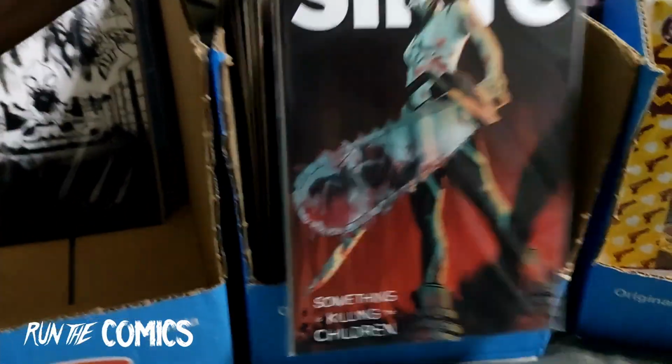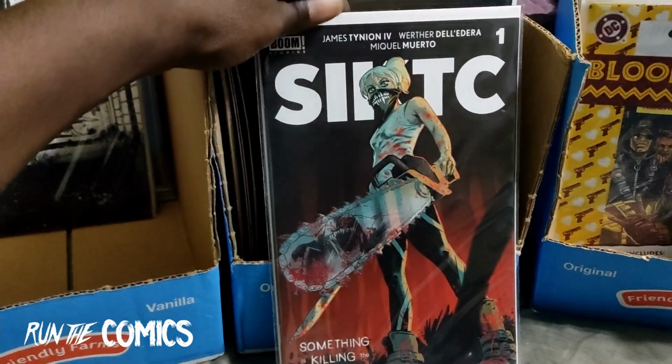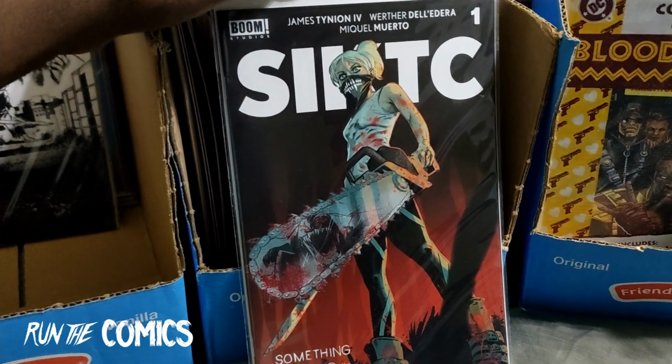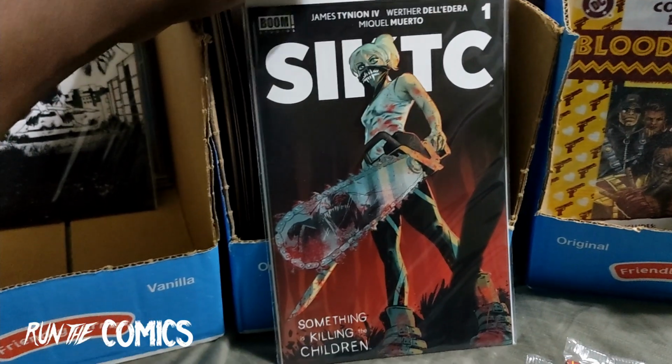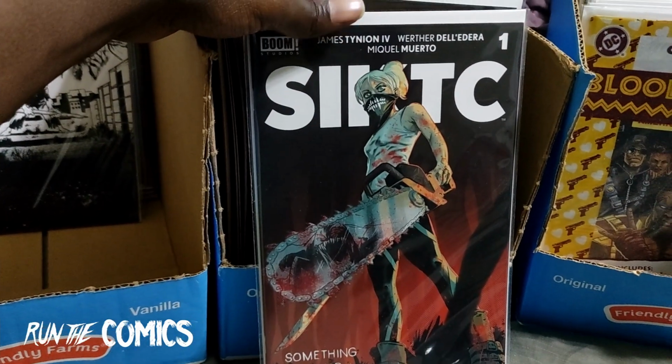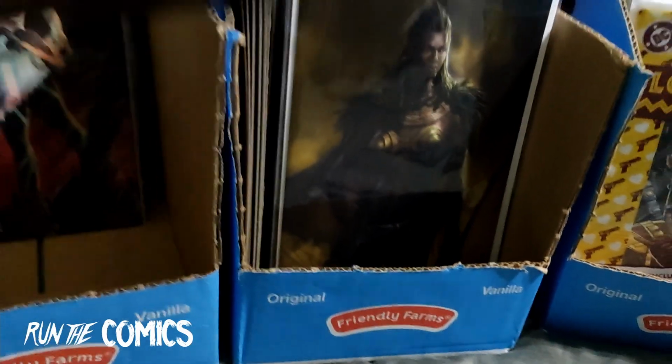There's the Erica Slaughter 8th printing, the one that you receive for free if you ordered two of the recent Berserker issues. But I got this one online, so that was really dope to pick up. Got another copy of that.